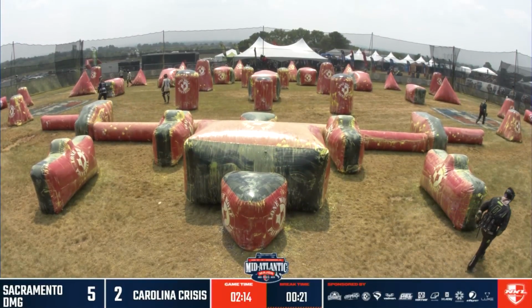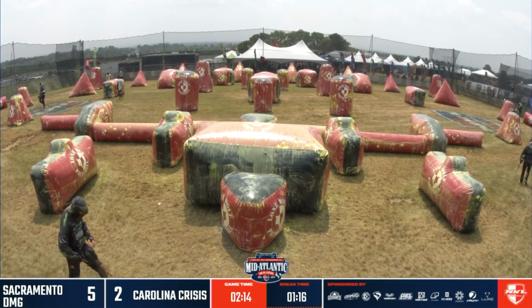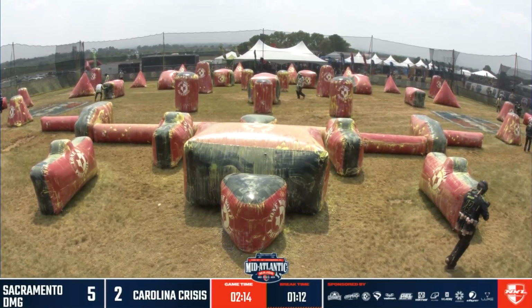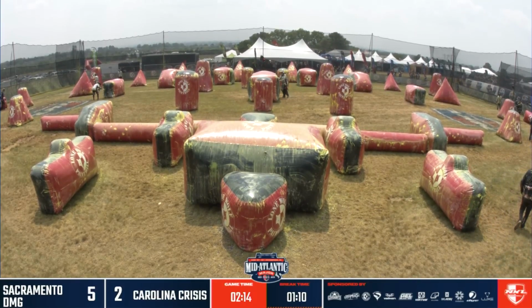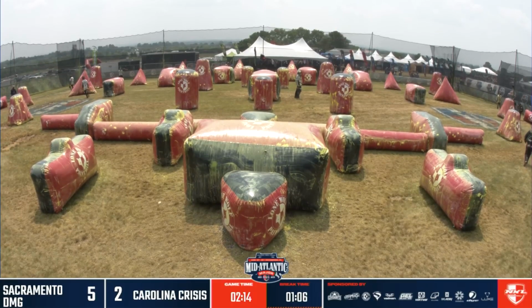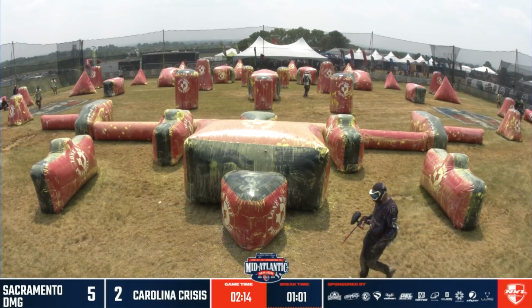All right, so DMG was 1 away from a mercy there, but Crisis was able to squeak one in. We're down to 2 minutes and 14 seconds left on the clock. I think at this point, Crisis is just trying to go for maybe like a margin situation. And they're 0-2. They need to. You're right. They need to tie it and go to overtime and try to win it. Yep.